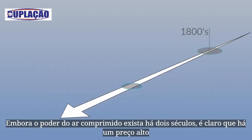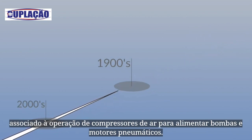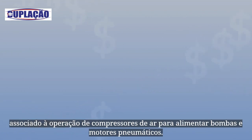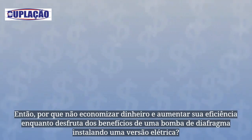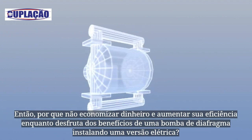While air power has been around for 2 centuries, it's clear there's a high price associated with operating air compressors to power pneumatic motors and pumps. So why not save money and increase your efficiency while still enjoying the benefits of an AODD pump by installing an electric version?